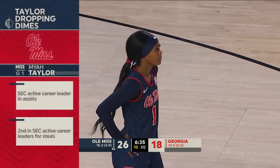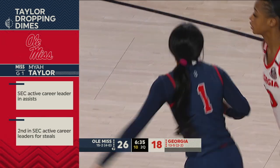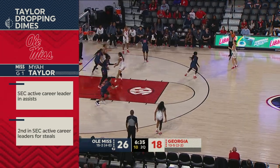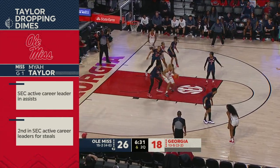She came in with 506 in her career. Led the SEC last season at 5.5 and was 19th in the nation. That's when she was playing with the Bulldogs of Mississippi State.